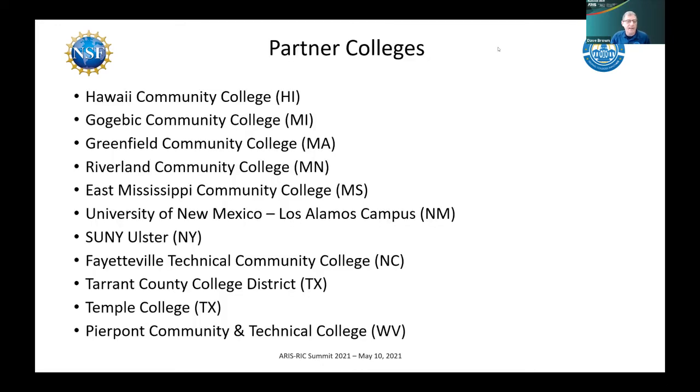So far, here are the 11 colleges we're working with. We're working with folks from Massachusetts to Hawaii. So just to give you a snapshot of that.